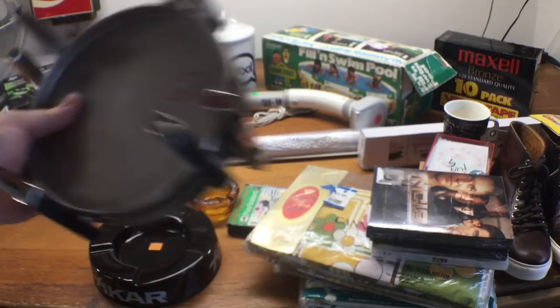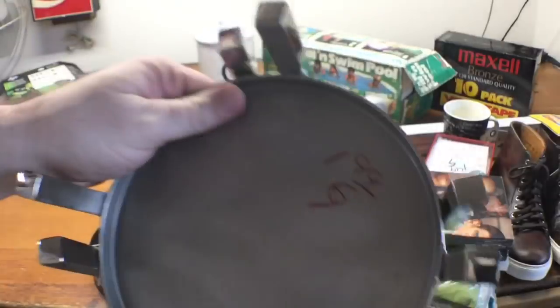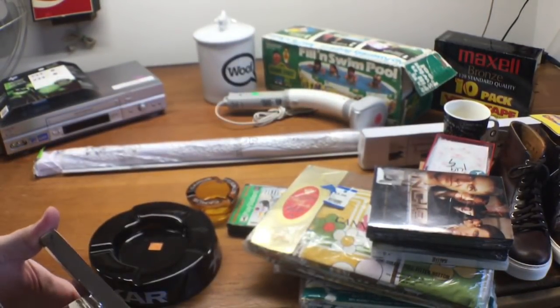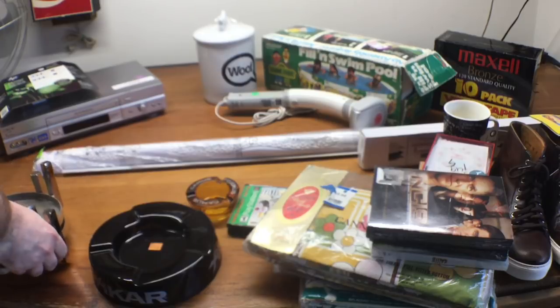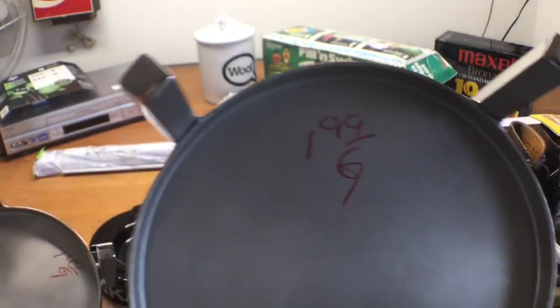These two stands show you the vagaries of thrift stores. $1.99. These are Crate and Barrel. They're actually hurricane lamp stands. My wife is going to use them for plant stands. They're stuck together. Okay, finally got them.